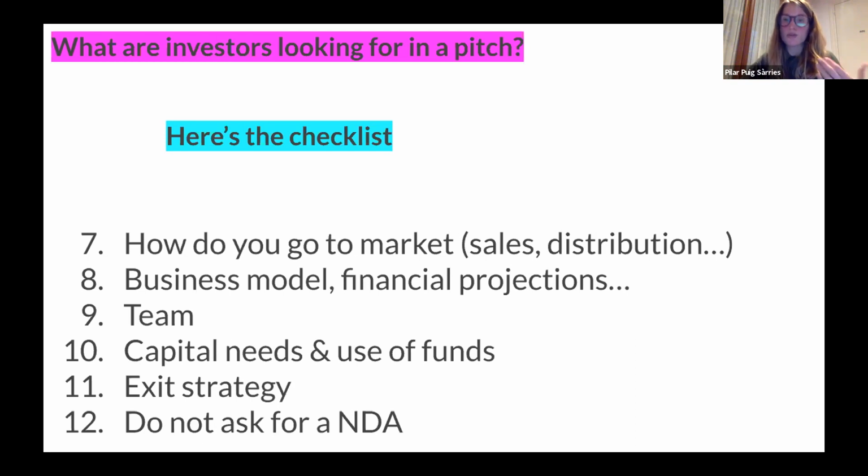And finally, do not ask for an NDA. Do not put spokes on your wheels. If you want to make them sign an NDA, this should happen in the following meetings, not in the very first meeting. If you are not comfortable sharing some information, just make it non-confidential. Prepare a deck that is not confidential. But do not stop the possibility of having a meeting because of this.